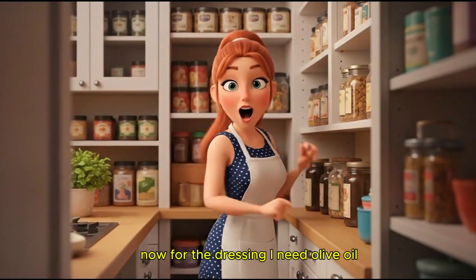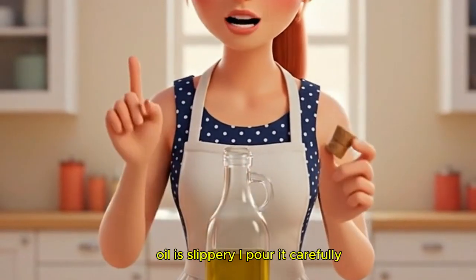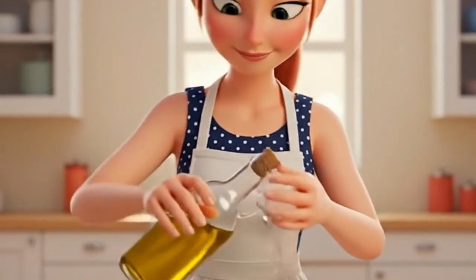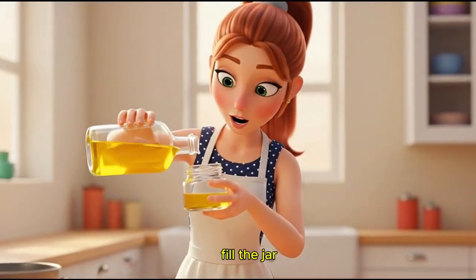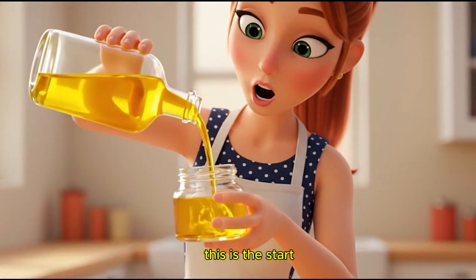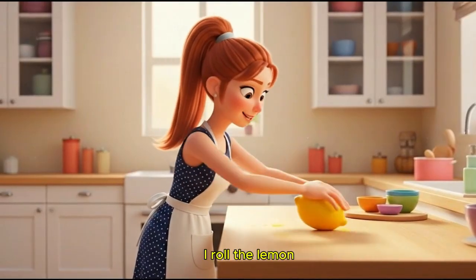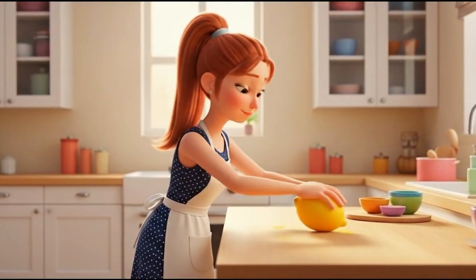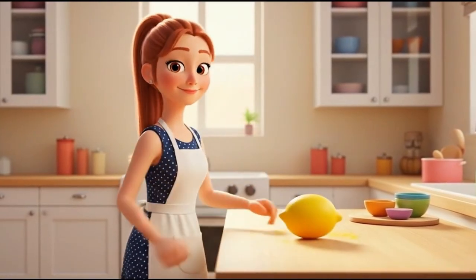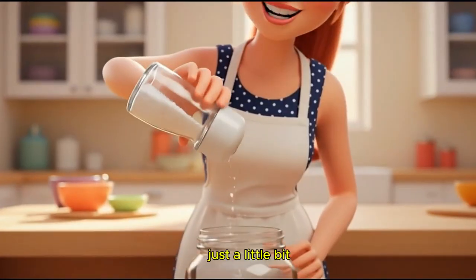I need olive oil. Oil is slippery. I pour it carefully. Fill the jar. This is the start. I roll the lemon. This makes more juice. Add some salt. Just a little bit.